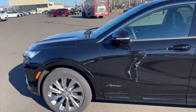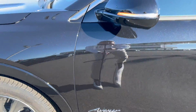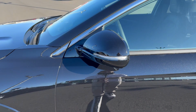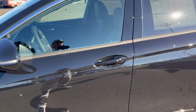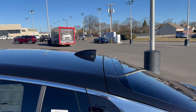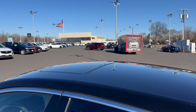As we move on in, you have Avenir script right down here on the front of the door. Side view mirrors are color matched with LED turn signals, color matched on the front and the rear door handle, left side fuel filler cap. Up top, no roof spoiler to speak of, color matched roof, shark fin antenna, and a standard sunroof.